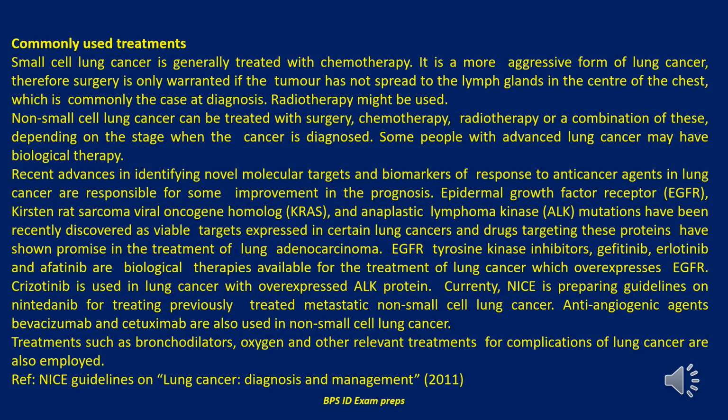Recent advances in identifying novel molecular targets and biomarkers of response to anti-cancer agents in lung cancer are responsible for some improvement in the prognosis. Epidermal growth factor receptor, abbreviated as EGFR, Kirsten rat sarcoma viral oncogene homologue, abbreviated as KRAS, and anaplastic lymphoma kinase, abbreviated as ALK, mutations have been recently discovered as viable targets expressed in certain lung cancers, and drugs targeting these proteins have shown promise in the treatment of lung adenocarcinoma.